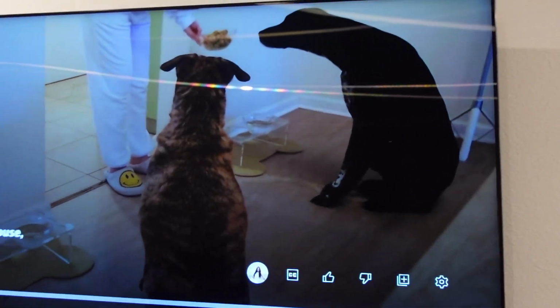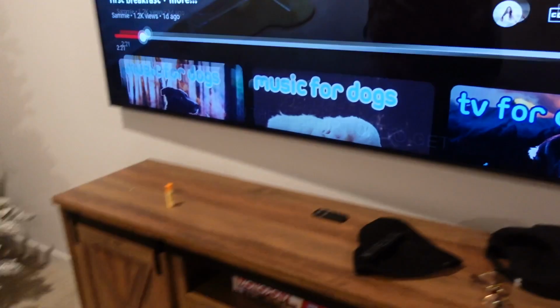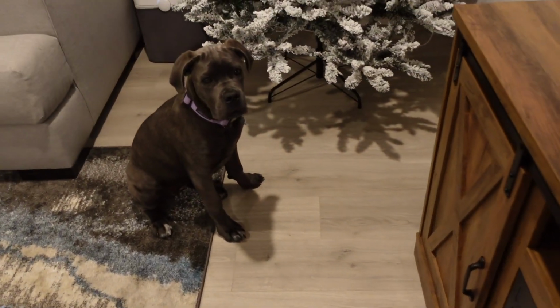So I'm gonna show you guys. I just rewinded it, and I'm gonna see if she does it again. Ready? Look. So here's the TV. It's these dogs, right? I'm just gonna keep it on her so you guys can see what happens.